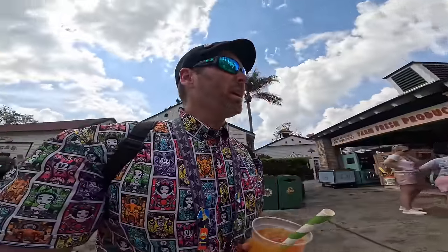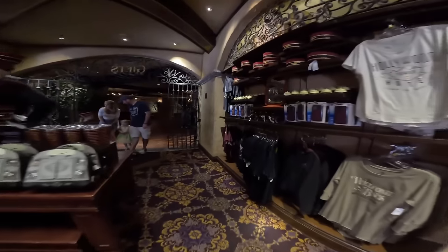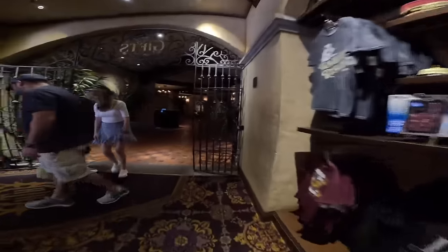But I passed another pin board. So we're going to go back. Sunset Ranch Pins and Souvenirs always has a pin board here. So we'll go see. All right, so the pin board in the Tower of Terror is no longer at the cash register. It's back at the photo center. So we'll wander back here and see what we can find.